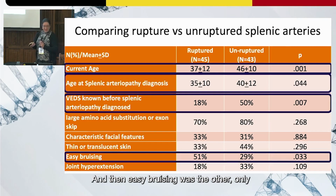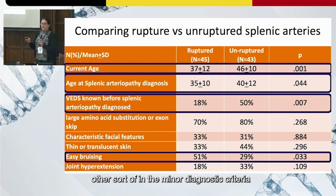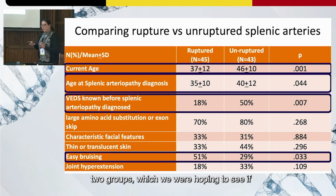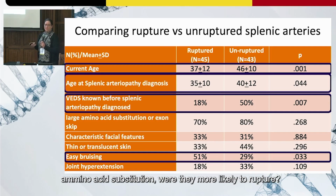And then easy bruising was the only other sort of minor diagnostic criteria that was different, where people who had ruptured splenic arteriopathy also had more easy bruising documented in their history. And that could be an ascertainment bias in the way it was recorded, or it could mean something, but this is what we had found in that relationship. There was no difference in the genotypes between the two groups, which we were hoping to see if there was a difference, if somebody had a large amino acid substitution, were they more likely to rupture, but that didn't pan out.